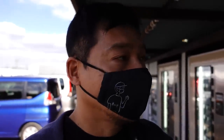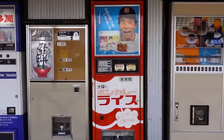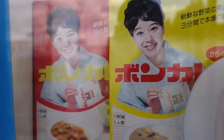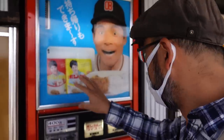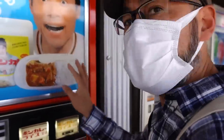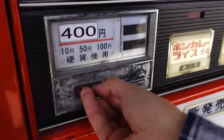But anyway, gotta think, what else should we eat here? I am very curious. They have bon curry rice. You can buy this package at the supermarket, but this one, I've never seen this one. In the one set, rice and curry sauce. So it's 400 yen.